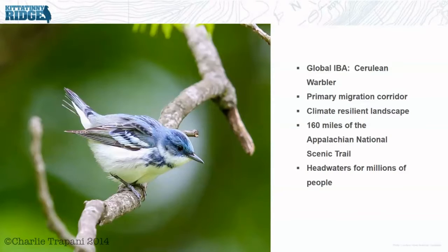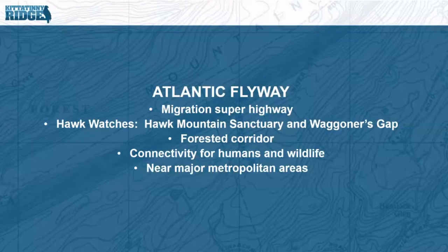The Kittatinny Ridge is a globally important bird area for the cerulean warbler, this beautiful bird that you see on the left of your screen. It is a primary migration corridor. It's Pennsylvania's most climate resilient landscape. It has 160 miles of the Appalachian Trail, and it is the headwaters for millions of people. So this is why it's such a critical landscape.